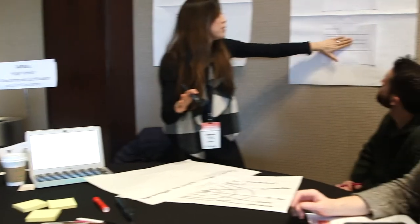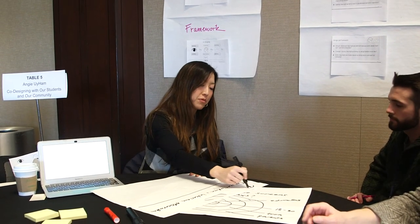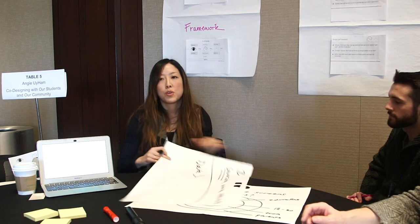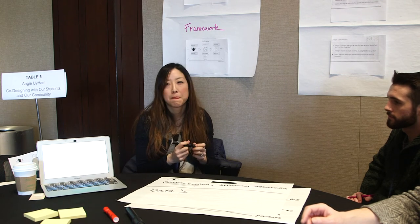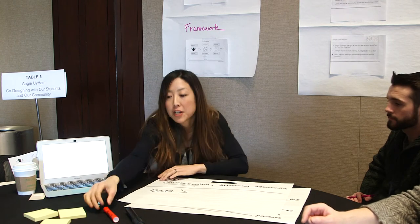Then we move into the head, where the ideas and the brainstorming come in. So now you've got all this data. What are you going to do with the data that you've collected? What do you do? So now everybody's talked. Ideas.